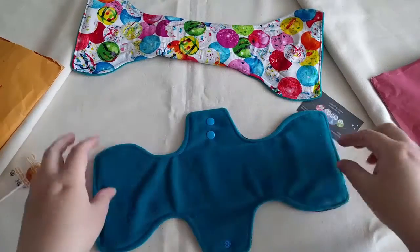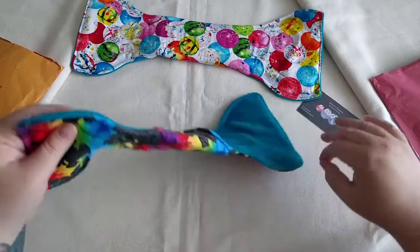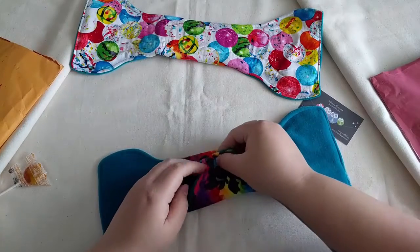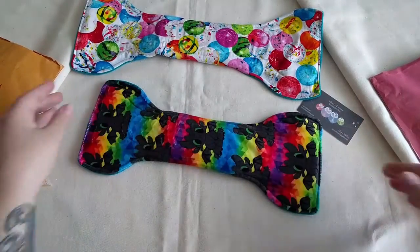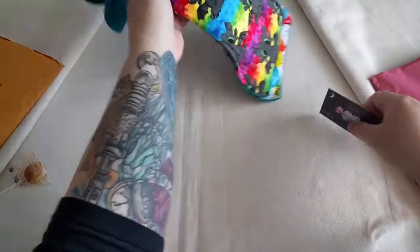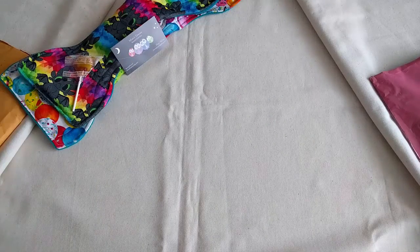Alrighty, so that is my order from Mimi's Dreams. The sizing on this one in terms of the width when snapped is the same. So it's a little bit wider on that snap. And this one is a little bit thicker because of the Minky. And when snapped, oh, I can't stop petting it. That's what it looks like. Okay. So that is my order from Mimi's Dreams.